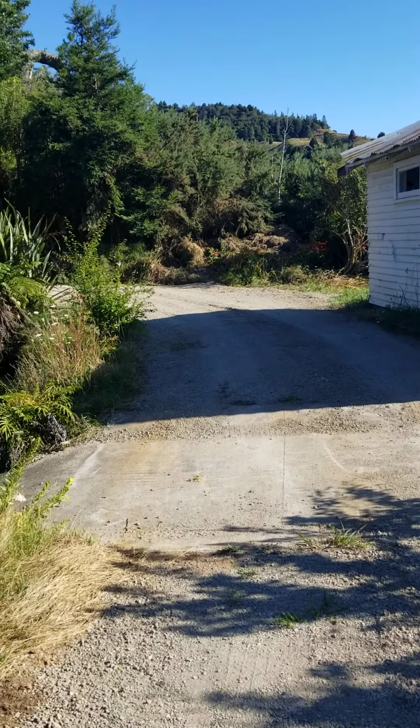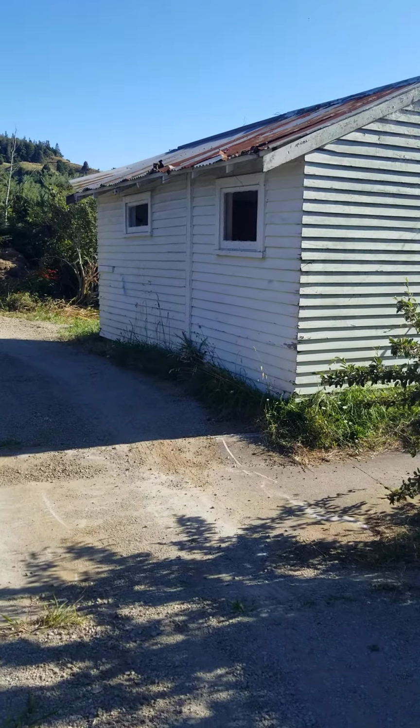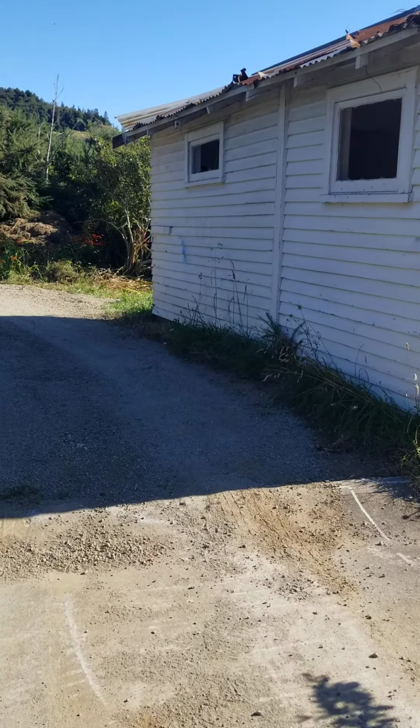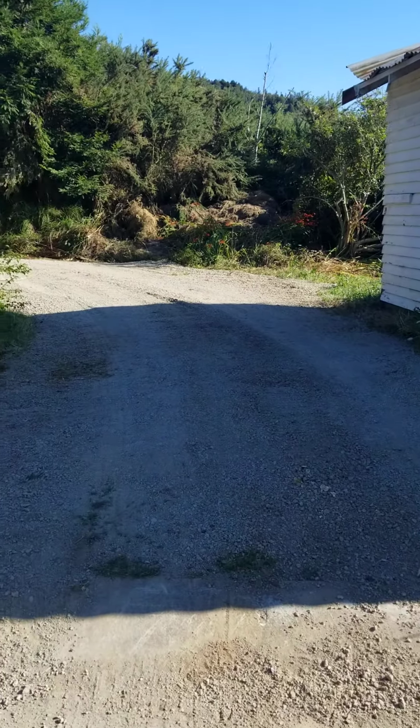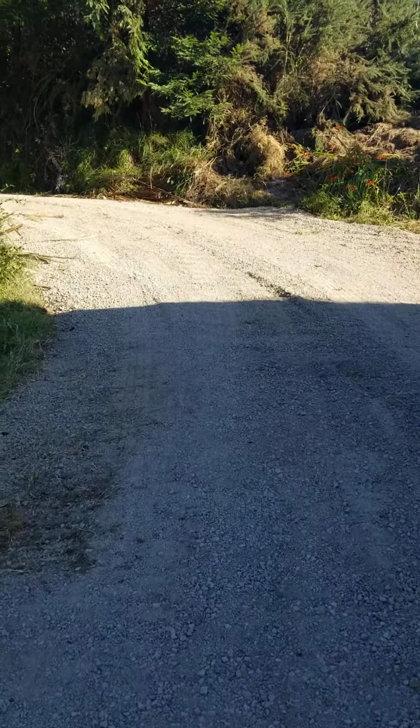We've tried as much as possible to reuse things that we've been able to get hold of, such as this old shed, which is just sitting on the ground at the moment. That will eventually be a processing plant for our coffee and our wine, but there'll be more on that later as I take you up.